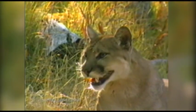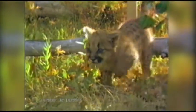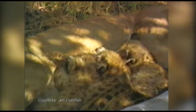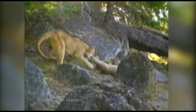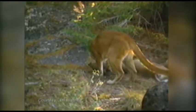Just like your mother calls you to dinner, the mother mountain lion calls her kittens. It's a special call, one the kittens learn early on to obey. Cougar kittens nurse exclusively on their mother's milk for the first 2 months of their lives. The milk provides protein and important nutrients that help the kittens to grow strong and healthy. At about 8 weeks of age, the kittens will get their first taste of red meat.